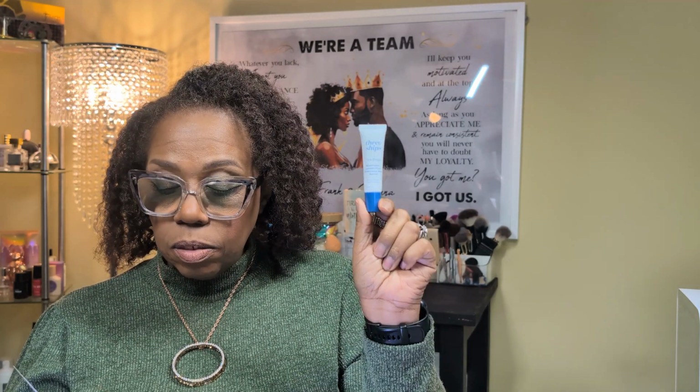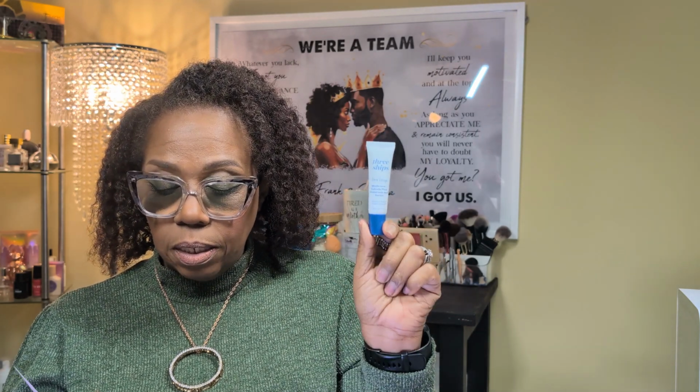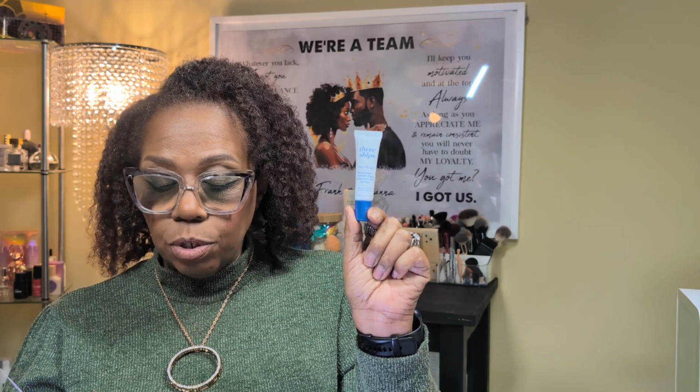hydrating coconut, and more. Now, I have noticed that the last 2 items that we have actually have coconut or coconut oil in them. So with that being said, please be very careful. Check the ingredients and labels to make sure that they do not have products that you are allergic to inside. All right. Now it says smooth it onto clean skin in the morning and top it off with your usual moisturizer. Now this one is a 7 milliliter size, which is a trial size.